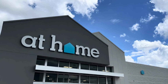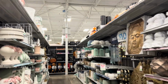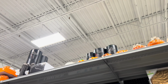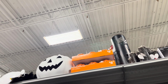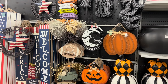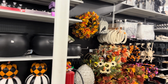All right, At Home, Sarasota. Let's go in. Let's see what you got. Okay, I see a lot of stuff already that we haven't seen before, including stuff on top of shelves. Look at all of that stuff. This could be the most packed At Home that we've seen so far. Look at the white jack-o'-lantern. Okay, that's really cool. So it looks like most of it potentially is on this back wall shelf in here.